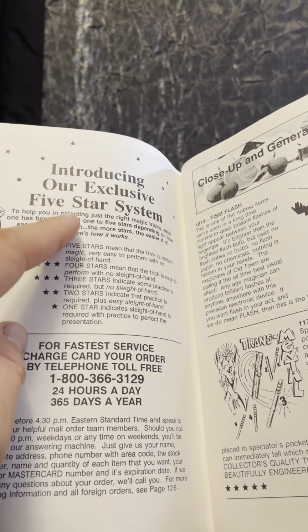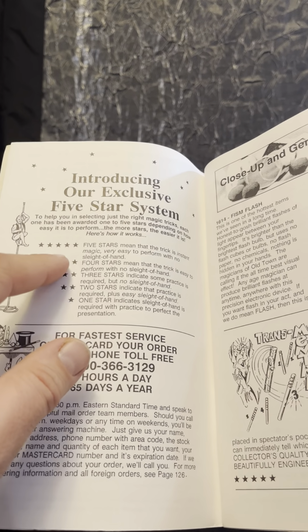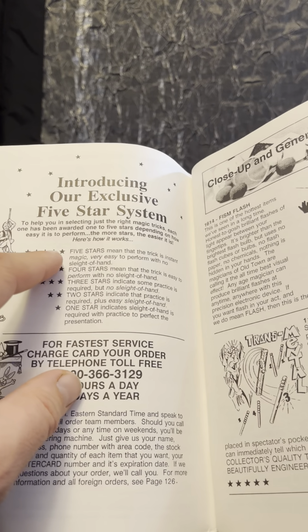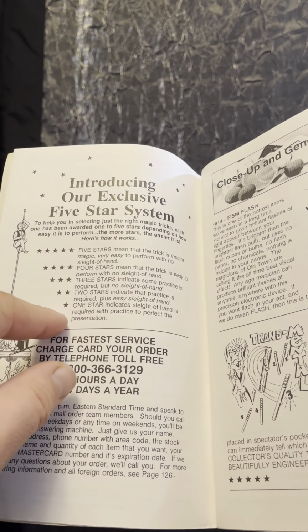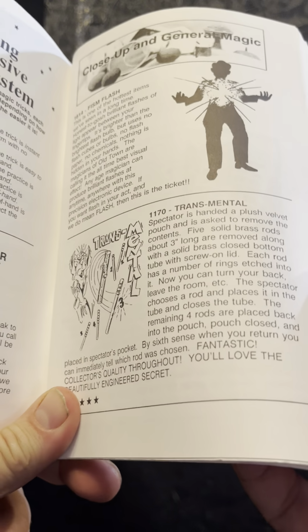They had a really unique system here to tell how easy or difficult a trick was. If the trick had 5 stars, you could pretty much do it right away. 1 star was pretty difficult, and you had to really practice it. You should always practice all magic.